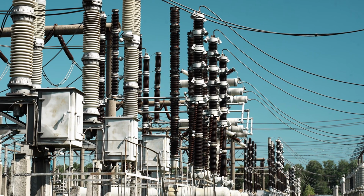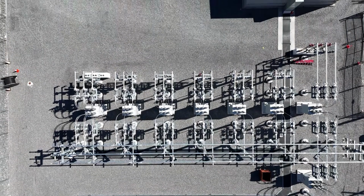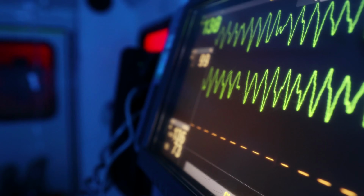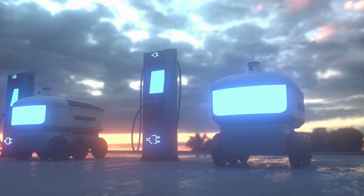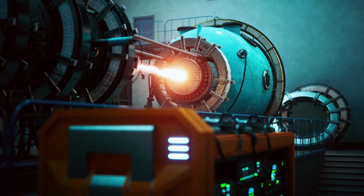Current targets call for a system producing at least 100 kilowatts of electrical power, continuously, day and night, through every lunar cycle, for at least 10 years without refueling. 100 kilowatts powers everything: life support, ice mining operations, rover charging stations, science instruments, communication relays. It is the heartbeat of the entire base.